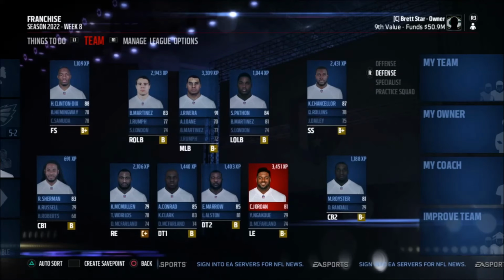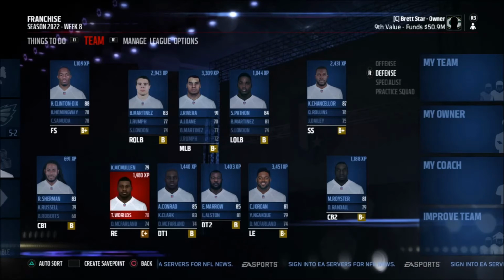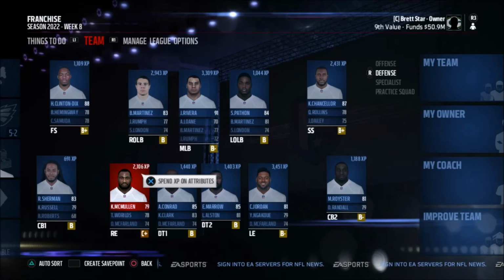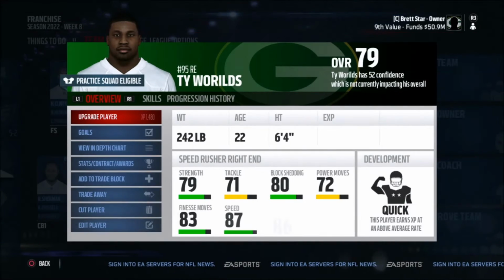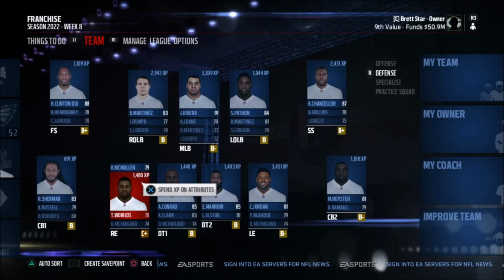We did get one offer for Cam Jordan, and I'm going to take it because I'd rather have Ty Worlds playing anyways, and he's just not working out very well. He's just not improving. He just doesn't have the stats, I guess. So Ty Worlds is going to take over when Cam Jordan gets traded.